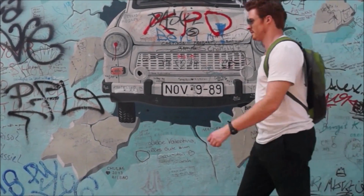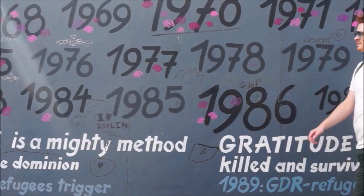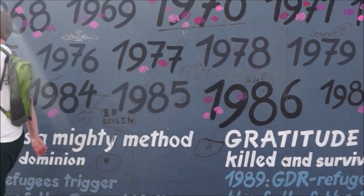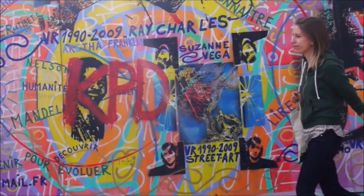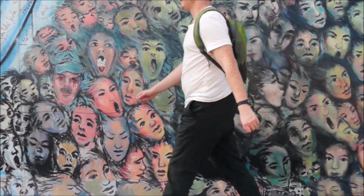The East Side Gallery is the longest remaining strip of the former dividing wall between East and West Berlin. Today, the 1.3-kilometer long wall stands as a memorial to freedom, and it is covered in art and graffiti.